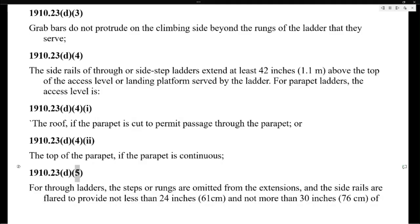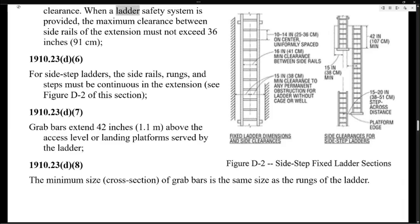1910.23(d)(5) For through ladders, the steps or rungs are omitted from the extensions, and the side rails are flared to provide not less than 24 inches (61 centimeters) and not more than 30 inches (76 centimeters) of clearance. When a ladder safety system is provided, the maximum clearance between side rails of the extension must not exceed 36 inches (91 centimeters). (d)(6) For side step ladders, the side rails, rungs, and steps must be continuous in the extension. See Figure D-2 of this section.